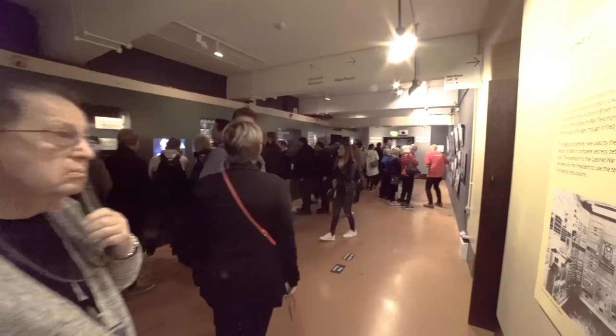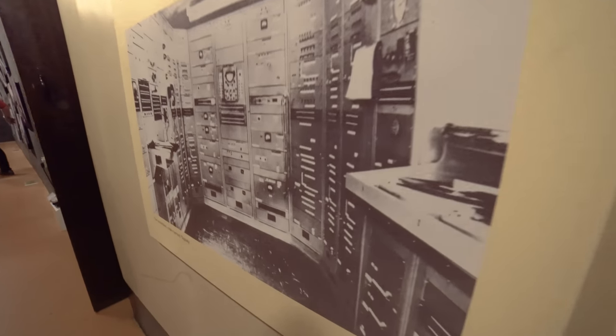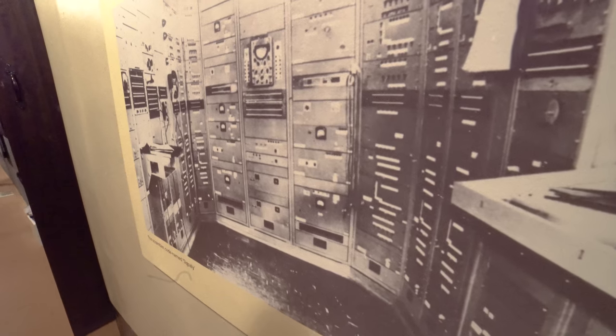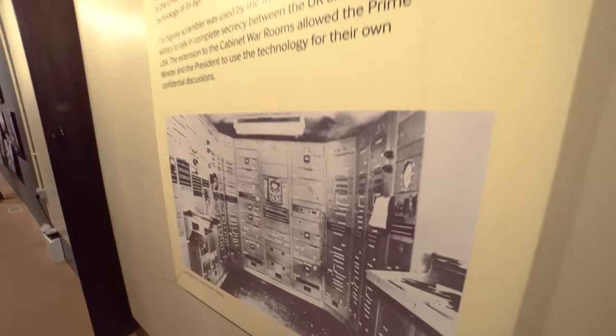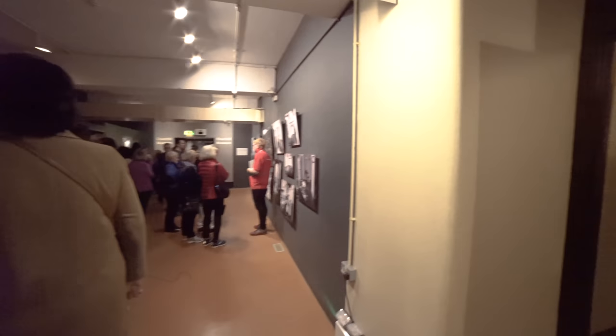Inside this pokey little cupboard, amusingly disguised from the outside as the Prime Minister's private lavatory, was his top secret telephone to his allies in the States. In 1943, when this telephone was installed, he could come to this room to telephone Franklin D. Roosevelt for any issues of vital importance to the Allied forces.